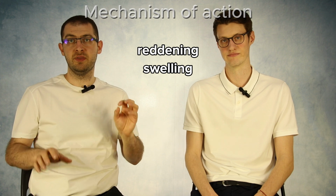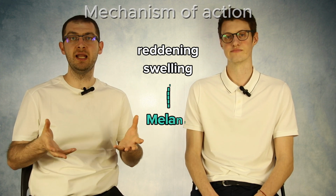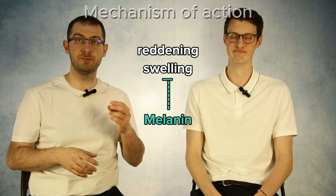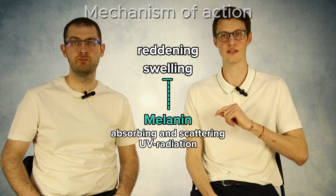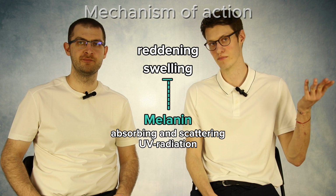But fear not. The skin has a built-in defense mechanism called melanin. Melanin is the pigment that gives our skin its color, and it acts as a natural sunscreen by absorbing and scattering UV radiation. When we're exposed to sunlight, our skin produces more melanin in an attempt to protect itself from more damage.